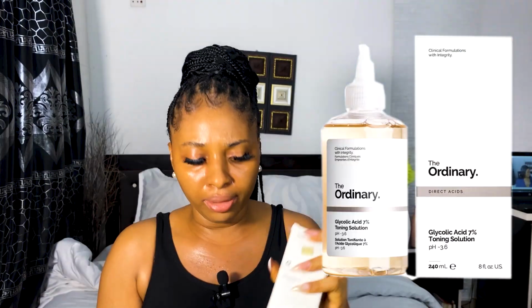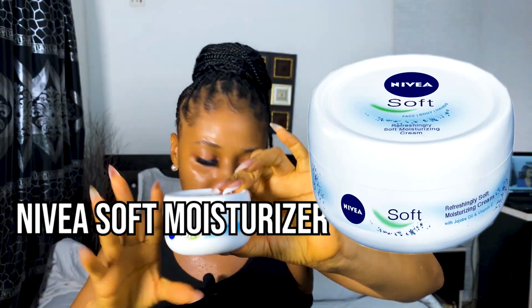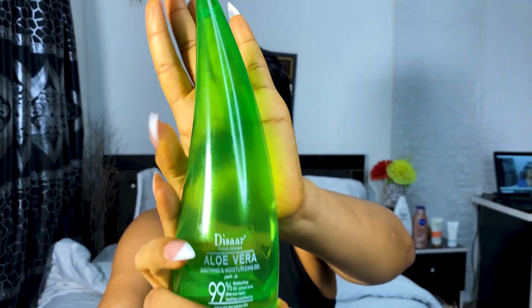So in this routine, the products I'm going to be using: the Koji soap, the glycolic acid toner, the niacinamide serum, and the Nivea soft moisturizer. Then I'm going to be using this for my lips. Sometimes I use this aloe vera gel. These are the things I'm going to be using to show you guys in this routine.